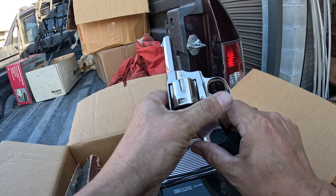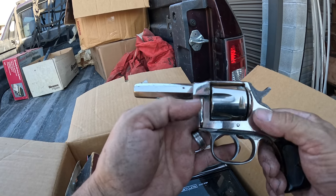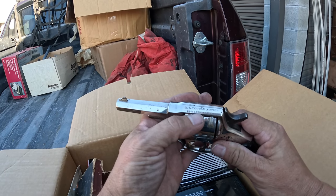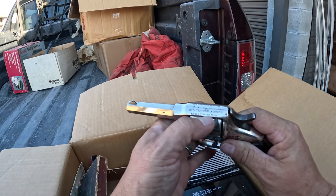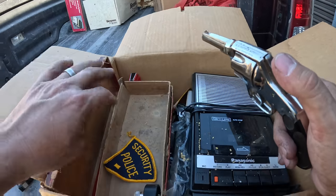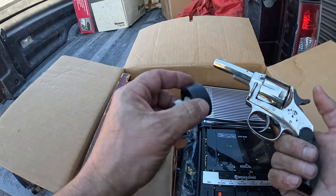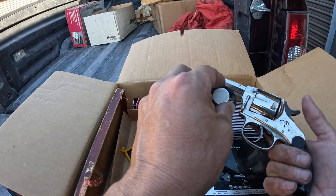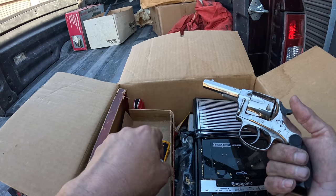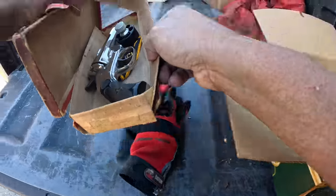Woohoo! Found a little gun. Yeah, baby. KL double action .32 caliber center fire. It's a little one. It's really small. That's freaking cool. Security police. I have not found a handgun in... Oh, this is for loading it, right? Wait, is it? I don't know. Stinking cool. Oh, that's a good find.